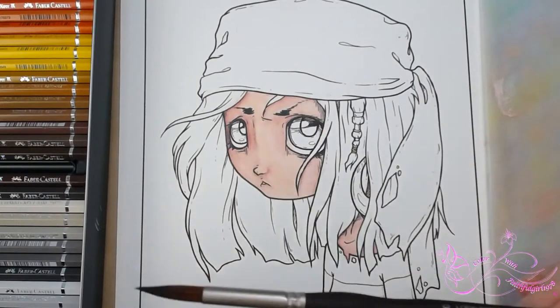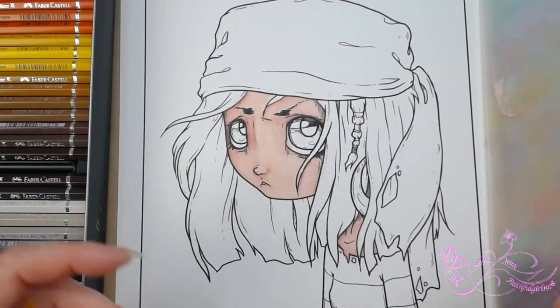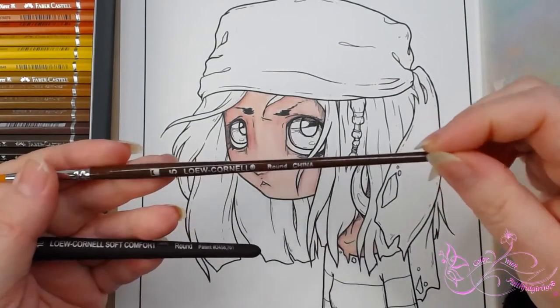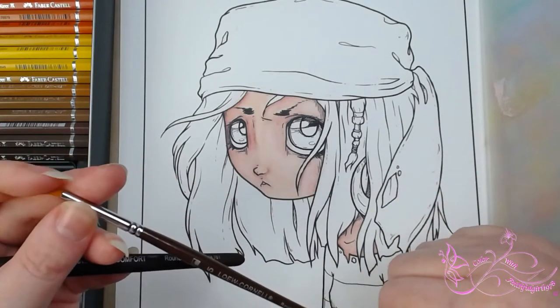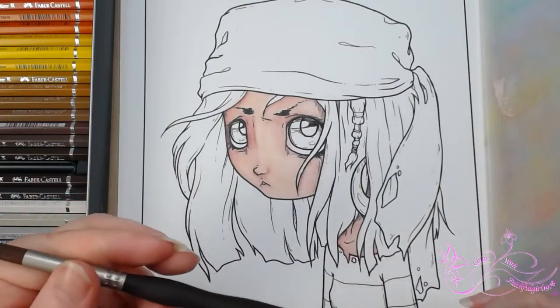So when you're using larger areas, Helen, a bigger brush is better. You'll get less streaks through it. Smaller brushes are good for details. And honestly, it's not how expensive they are. Just try different brands. I like this brand, the Lowell, is it, how you say it? Lowell Cornell? These are the Golden Taklon ones. But yeah, I like them.